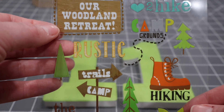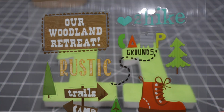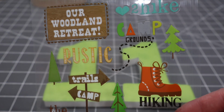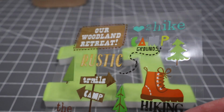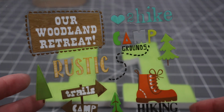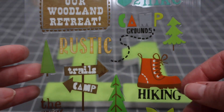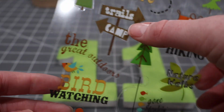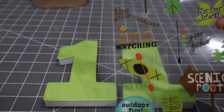Well, actually, our woodland retreat, our house is a woodland retreat, and he is quite obsessed with our house. He always wants to be home if he has a choice to go out and do something or just stay at our house, which includes being outside in our woods surrounding our house, then he would much rather just be home. So all of these are pretty appropriate, except maybe the campground one and trails versus camp. But the majority of these are going to be great fits for his numbers.